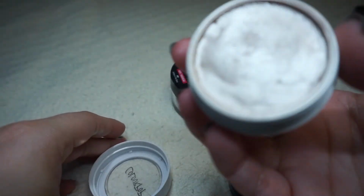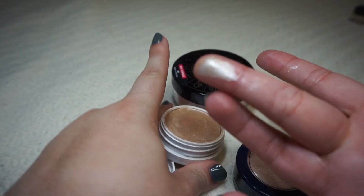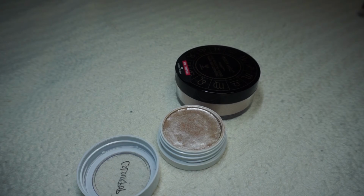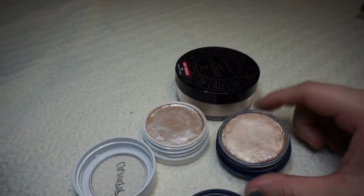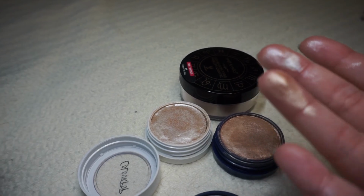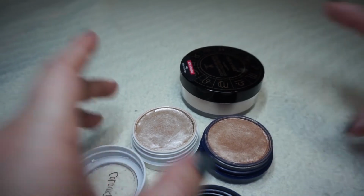ColourPop Flexitarian, as you can see, super reflective. This is the most amped up version of Lunch Money. Can look really metallic or can look wet on the cheeks. And then this one is on the cusp, and to me this is just the more yellow champagne gold version of Lunch Money or Flexitarian. So yes, two of these will be staying in my collection and this one will be leaving.